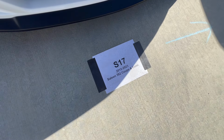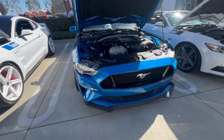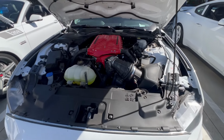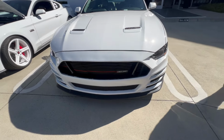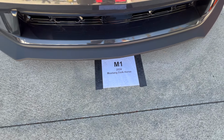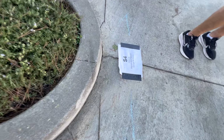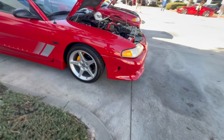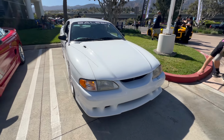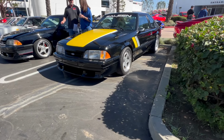We're now here in the S17, 2015 to 2023. Wow, supercharged. The M1, 2024 Mustang Dark Horse. And we got this one, S4, 94 to 98. Here at the S2, 87 to 93 SALEEN Mustang hatch and convertible.